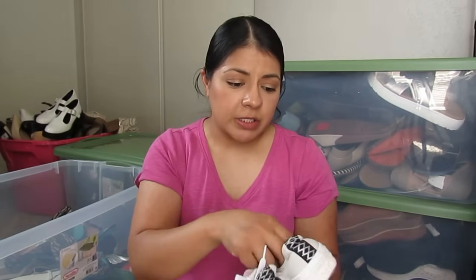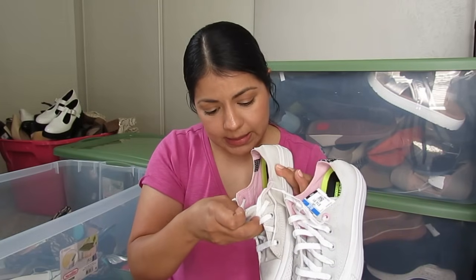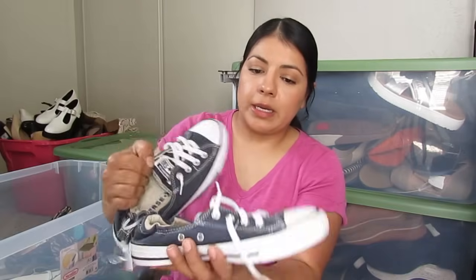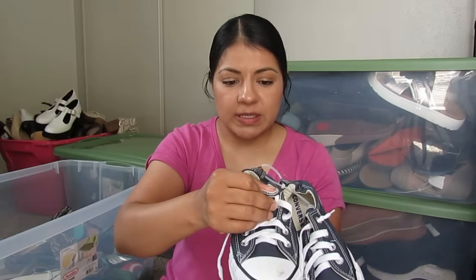These were $7.50 and they are a women's size 6. They're like a light gray color and overall they are in good condition. Here's some more. These are a blue color, so this colorway sells even better because it's just a classic color. They were also $7.50 and they are a size 7.5.